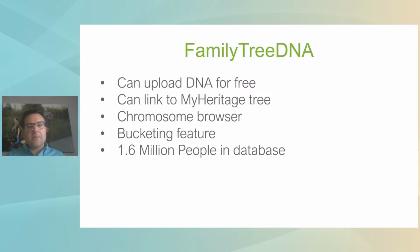Okay, so next I'm going to talk about Family Tree DNA. Also, you can upload your DNA for free and look at your results and do most of the things. And then if you want to use their more advanced tools, there's an unlock fee that is $19. They do have a $9 sale right now. But again, whether you do that or not, please just do the free upload and help the database grow.